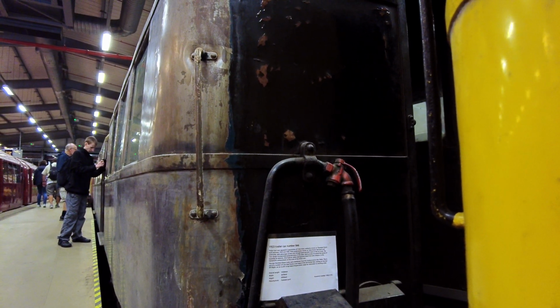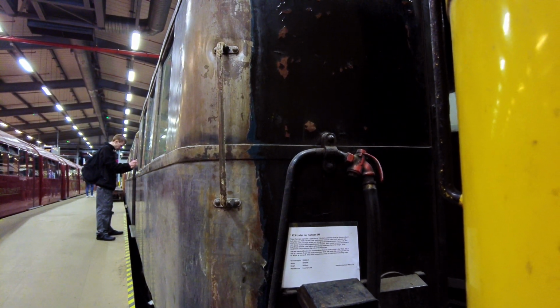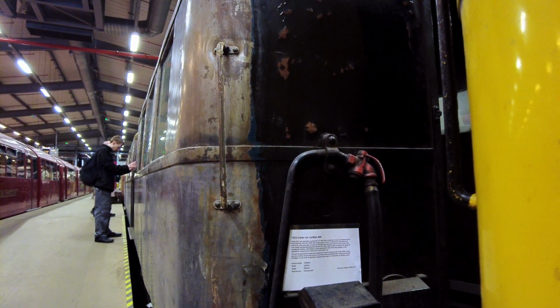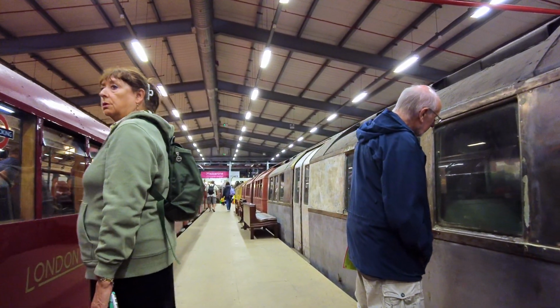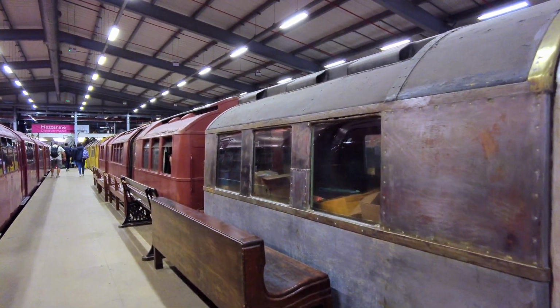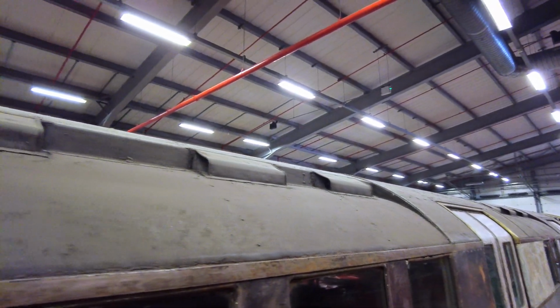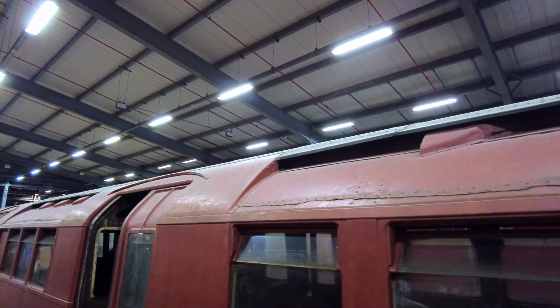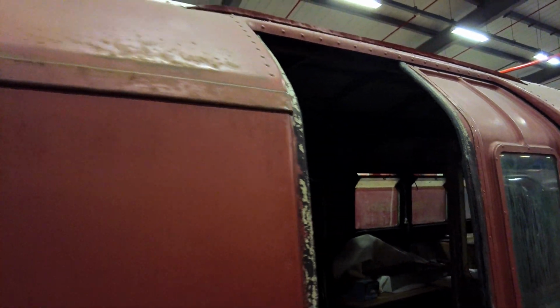No logo on there. This one we're just about to go into is a 1923 trailer car, number 846. I'm just reading, these four cars represent generations of tube train, commonly known as standard stock, between 1923 and 1934. Look inside. This is some sort of store. Raised roof in the centre. If you call that clerestory, I don't know. Someone here for ventilation. Really sorry state. Might be a 100-year-old train.